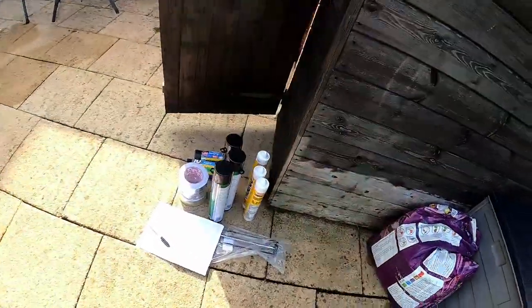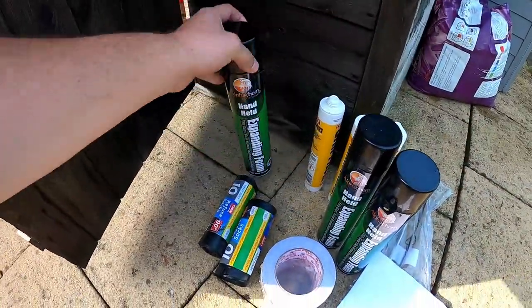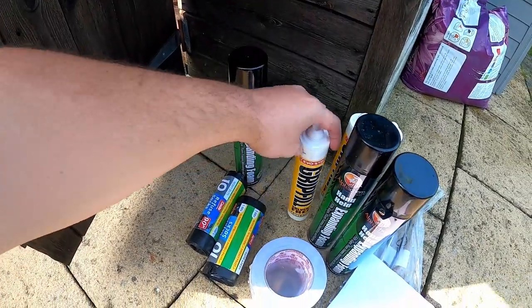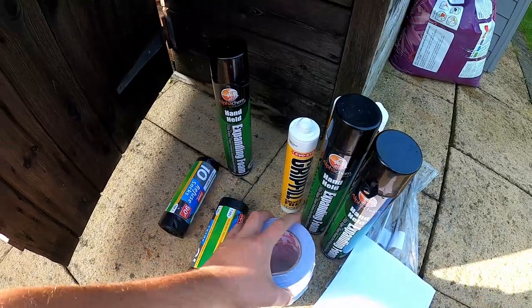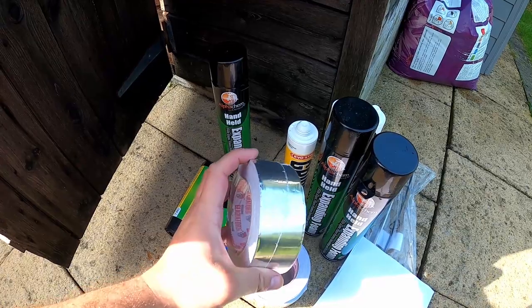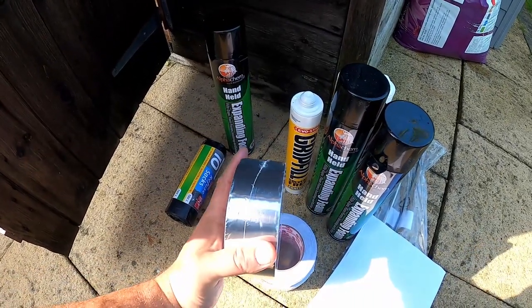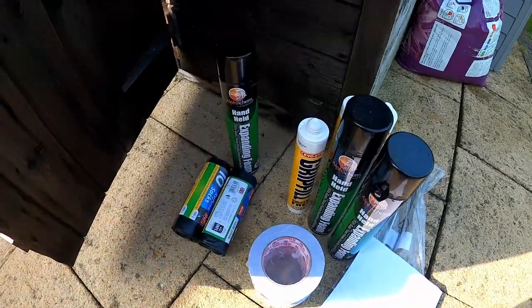And this is the stuff I'm using. Some expanding foam. This is like no more nails type stuff, for holding the polystyrene in place. This is for between pieces of polystyrene, just to give a bit of a seal on it. I'm going to put you on time lapse. See you a bit later on.